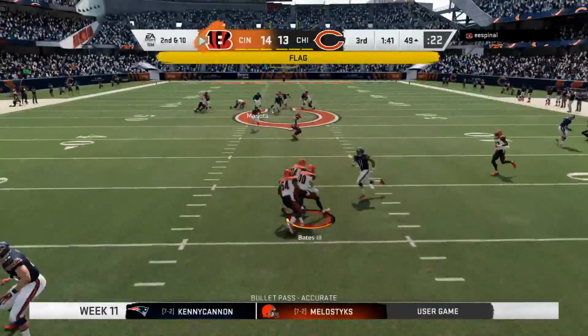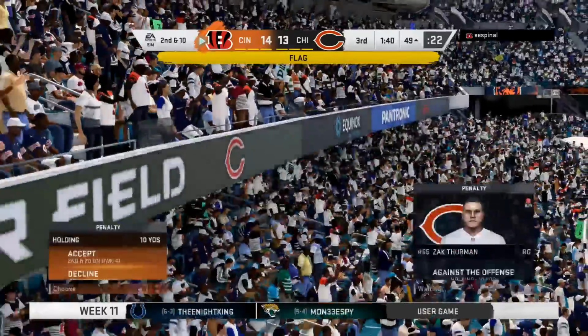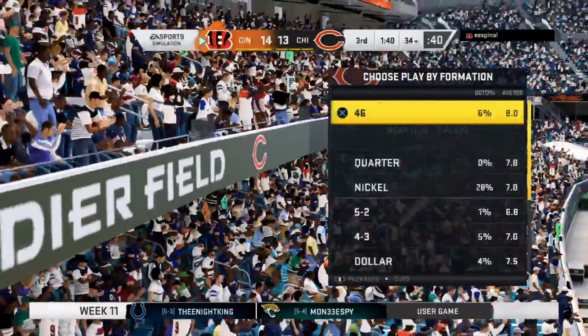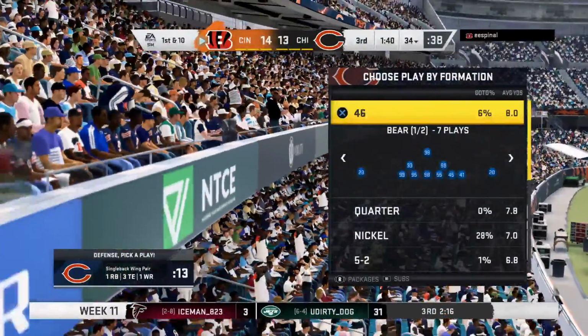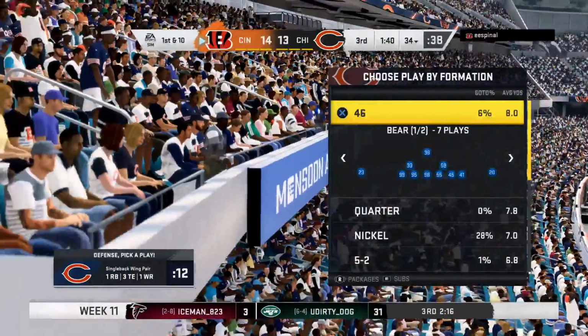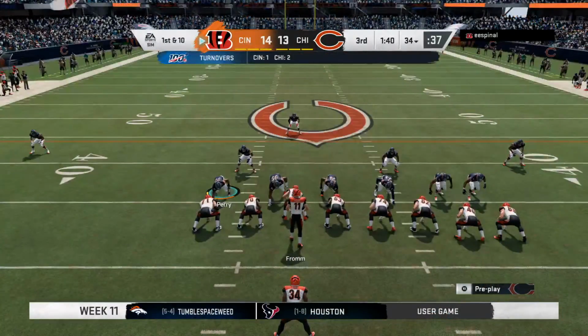Now that'll be tipped and intercepted. Picked up by Jesse Bates. And the return will be stopped at the 34-yard line. Of course, they have the option, and they choose to not take the penalty. They like the results of the play that they just ran, and they elect to let them stand.